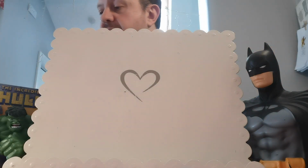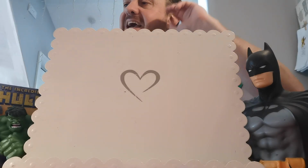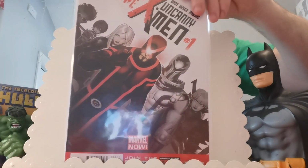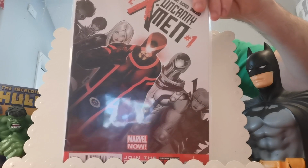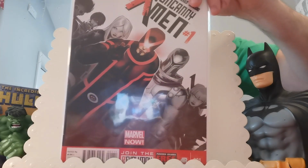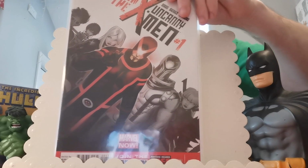Happy to find this one for 99p. This had quite a bit of buzz about it at one point. This is the Uncanny X-Men, issue number 1. This is a later series, and this is the first appearance of Gold Balls, who is Fabio Medina, a mutant with powers that manifest as golden spheres that are actually eggs. And that was revealed in House of X issue 5. Like I say, he was a big player in House of X. It's also the debut of Magneto's white costume, and that is a Chris Bachalo cover.